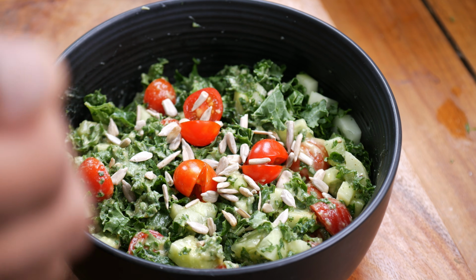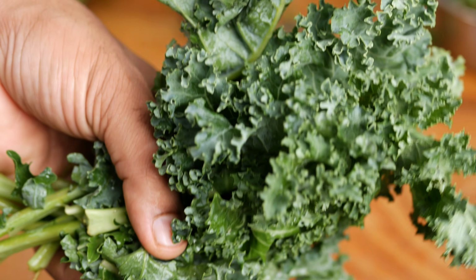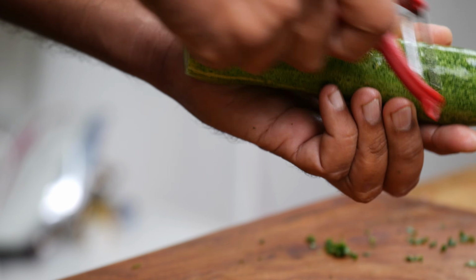But anyway, with this salad dressing, we are not going to make sandwiches, we'll make a crunchy kale bowl. For this, we will be using fresh baby kale, some cucumbers and cherry tomatoes.